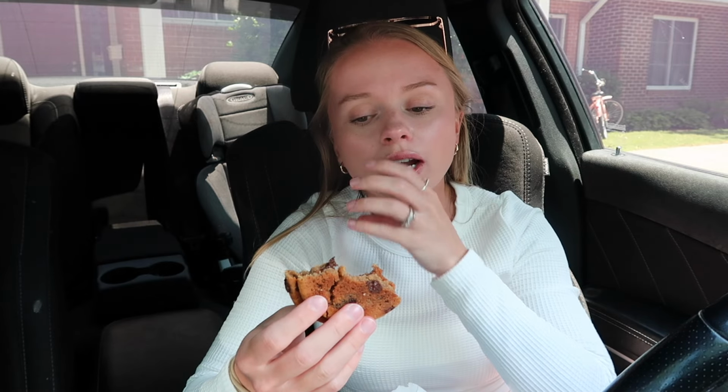This is 10 out of 10, super good, perfectly fresh out of the oven chocolate chip cookie. It's fantastic. Oh, that is so good. I don't even know how to explain it. It's just a really good chocolate chip cookie. Because I know everybody has had a chocolate chip cookie, a white chocolate macadamia nut cookie. They're so good. The white chocolate macadamia nut cookie is not as good as Subway's white chocolate macadamia nut, but it's right there.